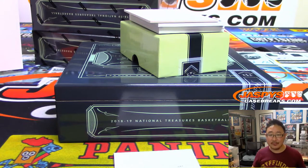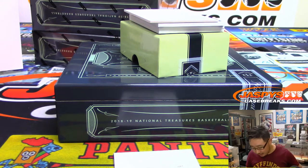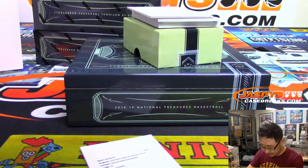Groupbreakchecklist.com. Stand by. It's Colossal Material Auto, Brooklyn Nets. Sorry, Trailblazers. This goes to Eric S. and the Nets.